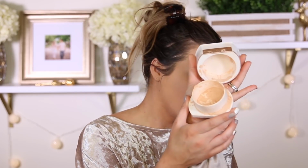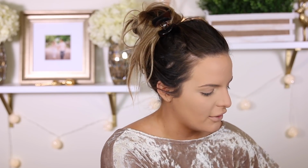So like I said, this one does have a tint. I'm almost out of it, as you guys can see. I took the sifter out because that's just who I am. I really love this powder. Again, it does give you a really smooth finish, and it just looks really great on the skin. So definitely check that one out too. I know you can get it at Walmart.